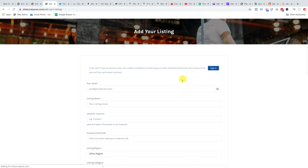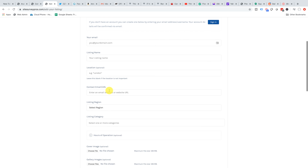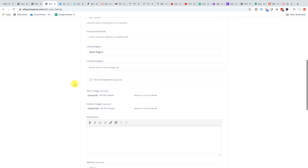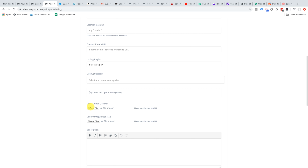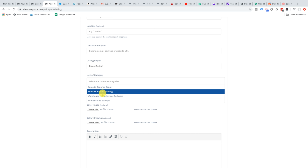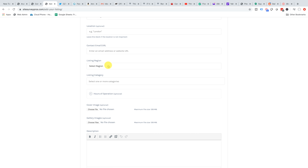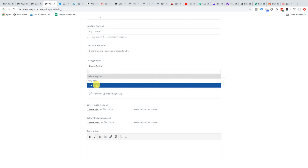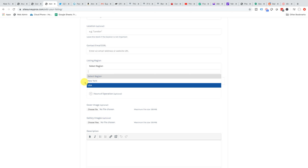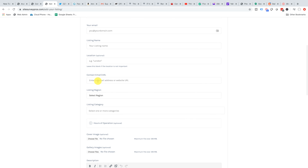All you have to do is create an account, sign in, and then add your listings. Once you get signed in, you can start modifying everything. You can put your cover image and your gallery images. I'd recommend putting some images of your office, your logo, your hours of operation, and selecting your category, so if you're network and data cabling, and then your listing region. Right now, like I mentioned, it's still in development, so we're going to put it on our regions. If you don't see your region, just let us know and we'll add it there. Like I mentioned, it's free for now.